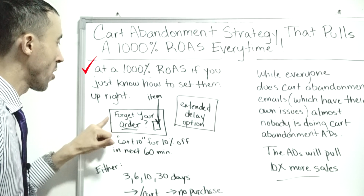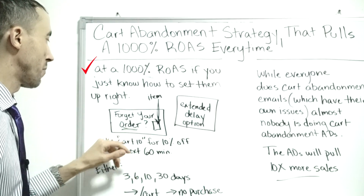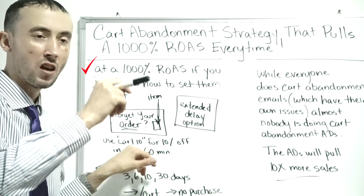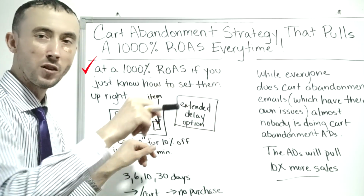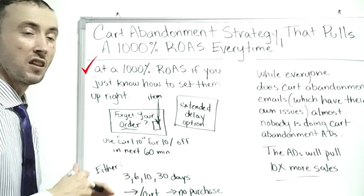So anyway, you say "Forget your order? Use CART10," or whatever discount code you have. I recommend using something like "cart" in it so that it is relevant to the offer, because codes that are relevant to the offer convert better. Use CART10 for 10% off in the next 60 minutes.